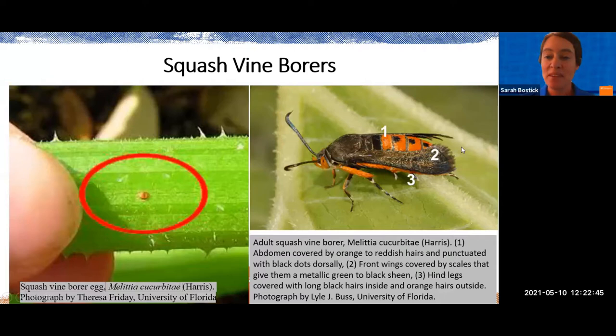This right here is actually what the adult squash vine borer looks like. And it does not look like a moth, but it is in fact a moth. And there are two things that are really unique about squash vine borer moths. One is that they actually have clear wings. That's really unusual in the world of moths. So you don't necessarily even recognize it as a moth. And the other thing that's really different about it is that it's active during the day and not at night.